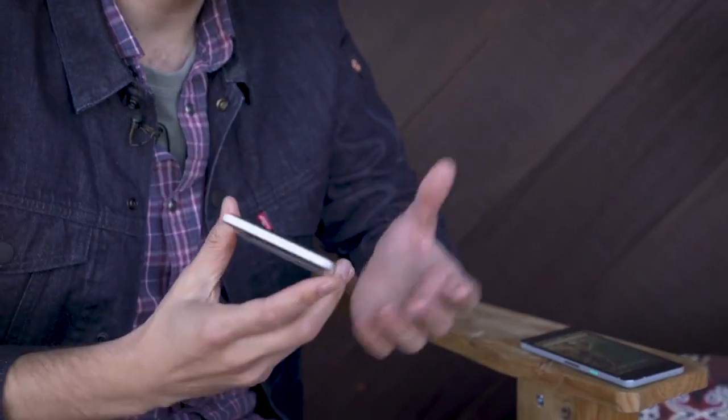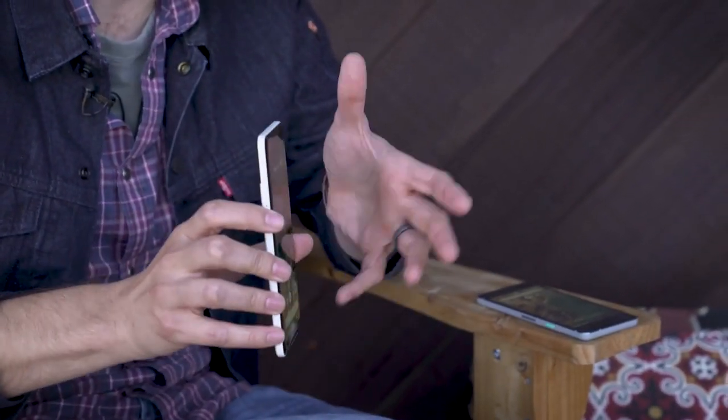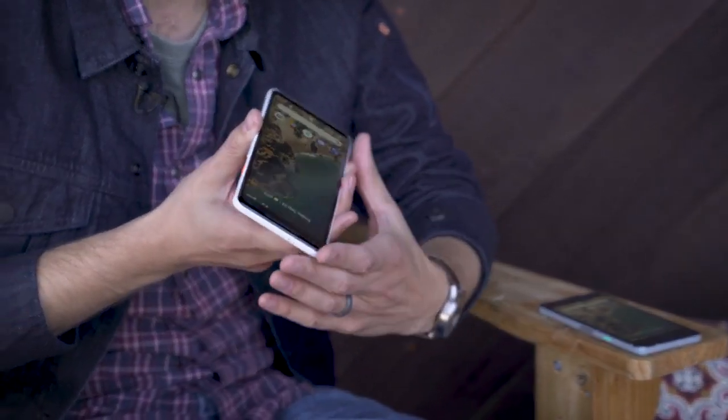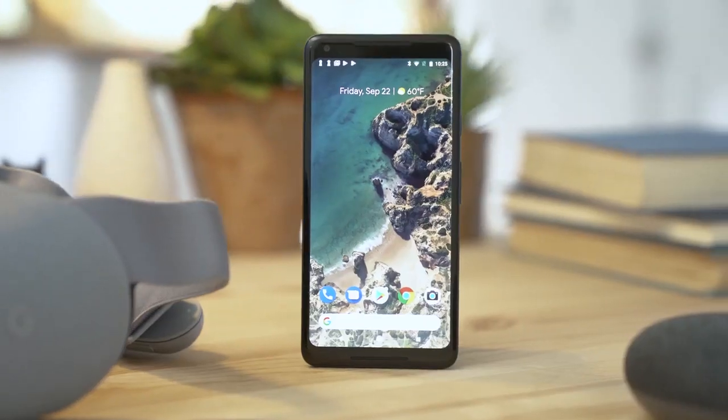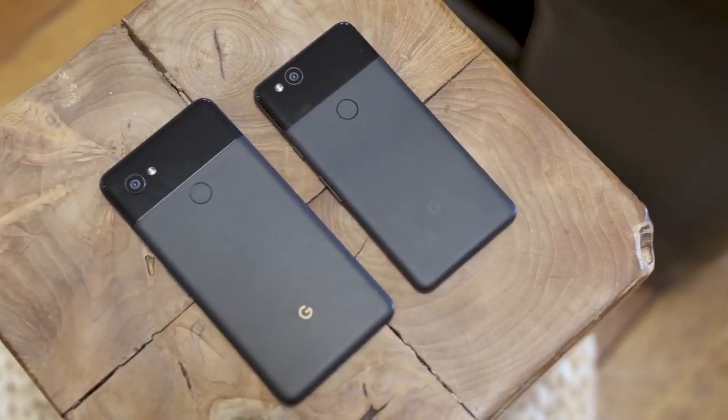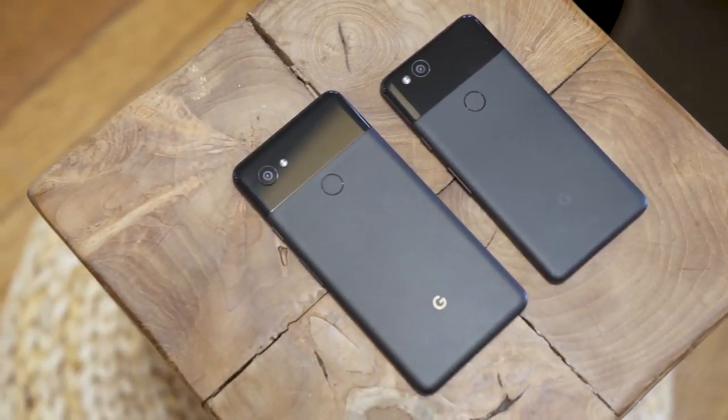But look, I'm just gonna say it, these phones are not as flashy as the Galaxy S8 or even the iPhone X. For example, the screens aren't truly edge to edge. They've got those big bezels that I mentioned, but they're here for a reason. It's because there are front-facing stereo speakers inside there. Overall, I think it's fair to say that these phones are more utilitarian or pragmatic than other flagship smartphones.